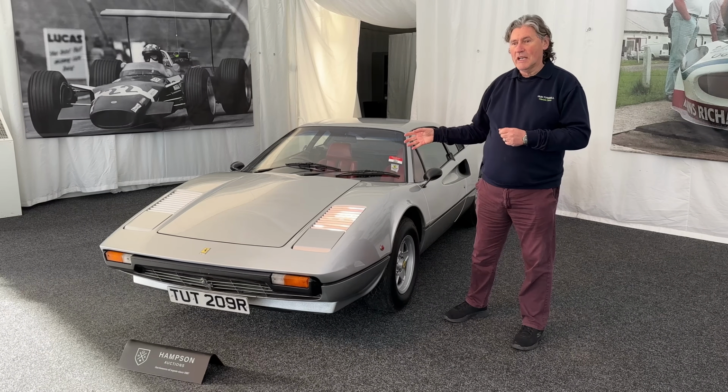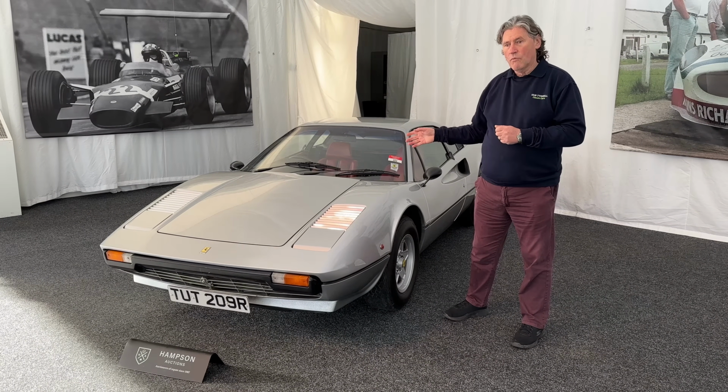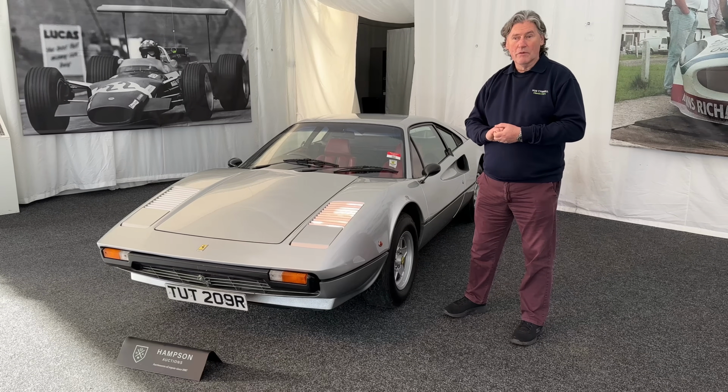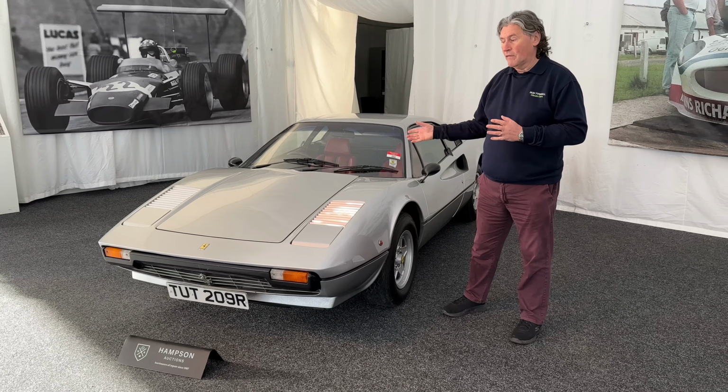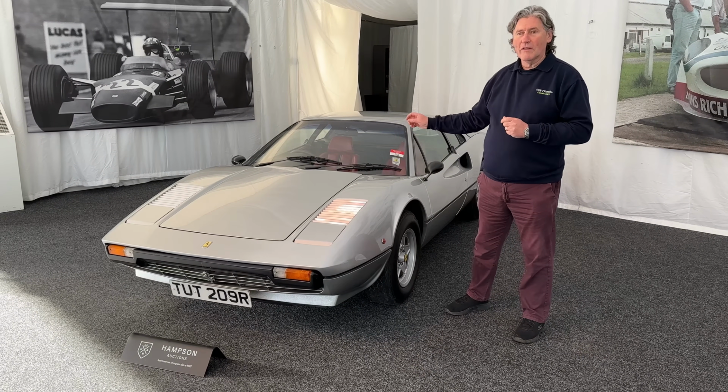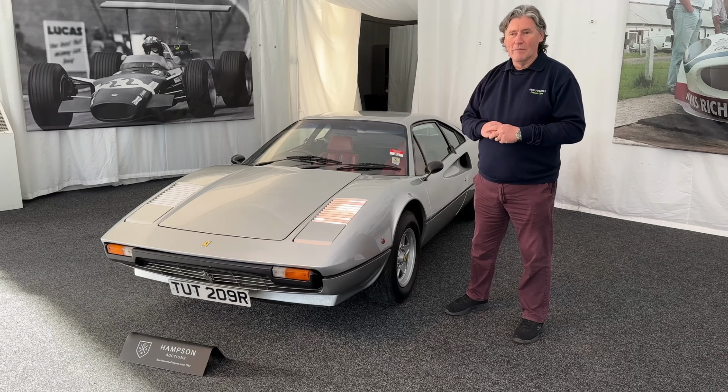This is estimated at 80 to 100, which is less than they were probably a few years ago. They were up to the heady heights of 130, 150. So yeah, this is my car number 1, the Ferrari 308 GTB fiberglass.